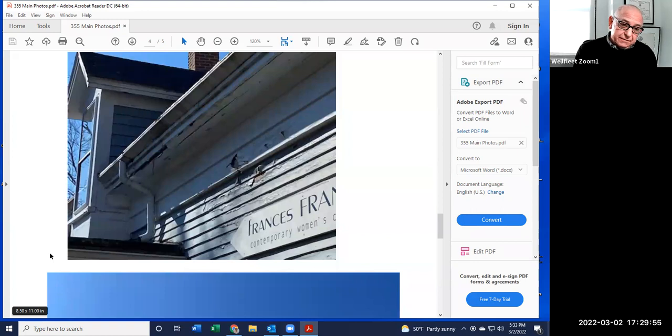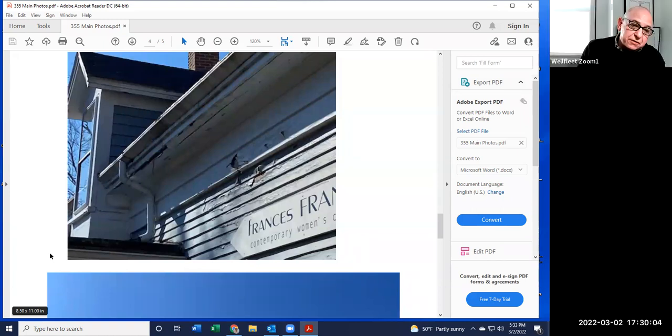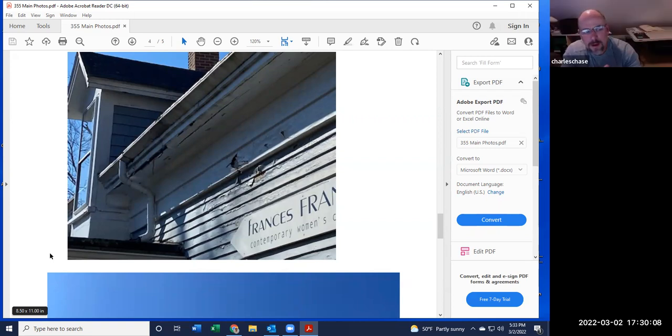The one question I have is, if you remove the integral gutter that we see here, what are you left with behind it? Is it just a flat fascia board? It would be a flat fascia board there, but the appearance is what we would most likely try and keep. The bottom appearance would be exactly the same.